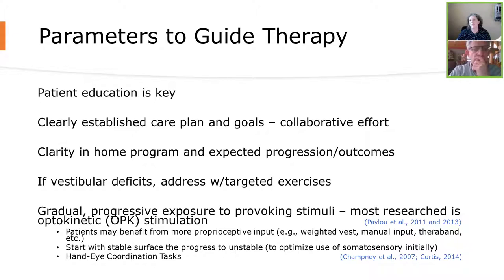A lot of you have already been implementing these strategies, where you find that patients benefit from something like a weight vest. There may also be manual input or the use of TheraBands. TheraBands around the waist can be very beneficial. So some of that functional PNF, those PNF strategies that you may implement with people. I like to start with stable surfaces.